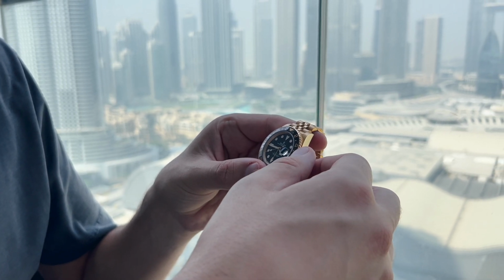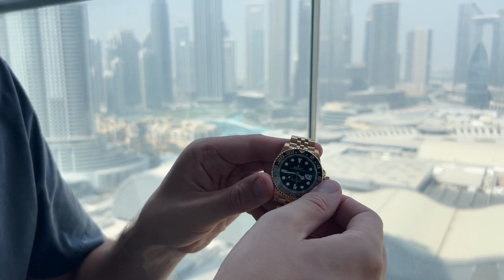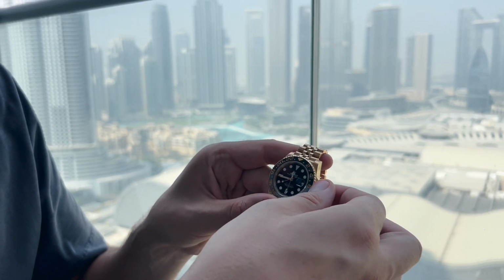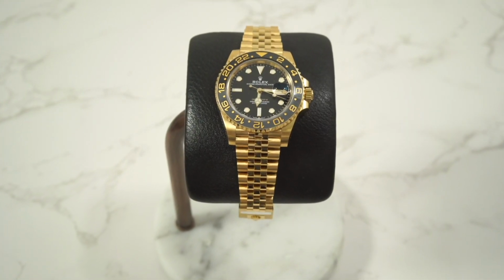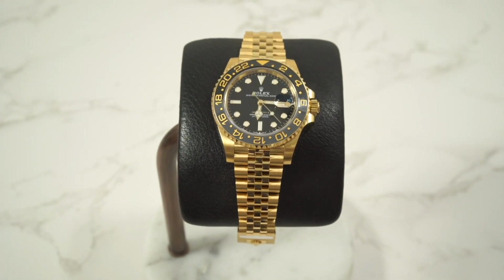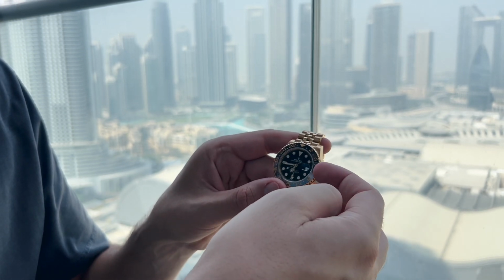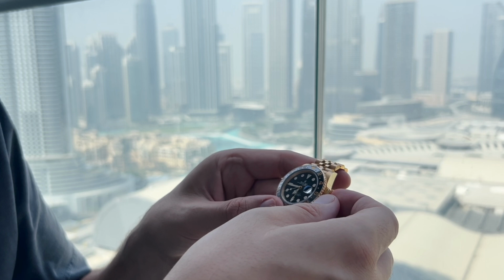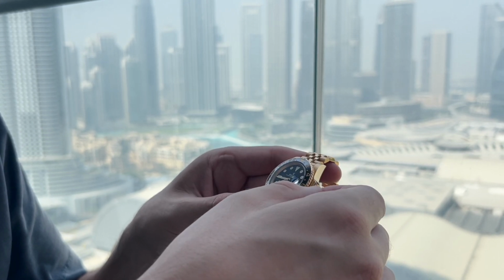So if it says the 30th, but you want it to say the 29th, then you've got to do a lot of turning. You'll go all the way around. It's a little bit annoying, to be honest. I prefer the Subs where you just pull it out an extra one and then you can turn the date independently of the hours. But that feature in itself does not stop my love for the watch.